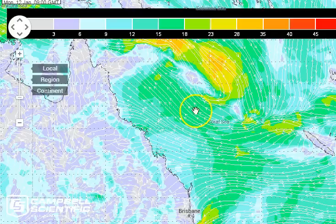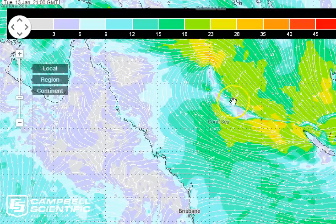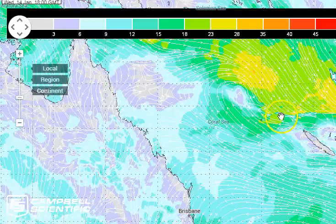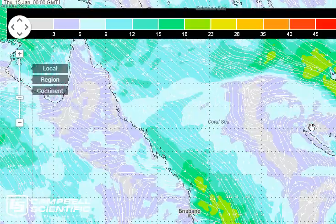The latest European model is also struggling to pick up the distinct circulations, and so it's just forming one big area of low pressure here, and pushing it fairly rapidly away here to the east-southeast. And you can see by about Thursday, we have absolutely no sign of it off the Queensland coast.